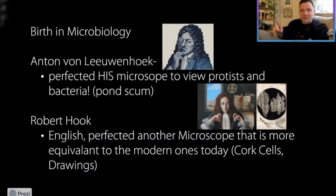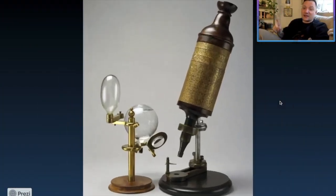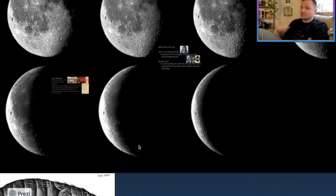But the interesting thing about Robert Hooke, though, as well, is that he drew everything he saw, right? That right there is his microscope using a lighting source, of course, that he's going to create. And he's also going to draw everything he saw. That right there is one of his recordings of a flea that he actually captured and put underneath his microscope, which is really, really cool, right?